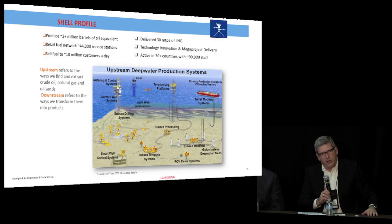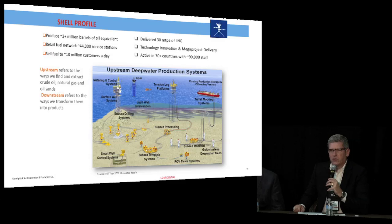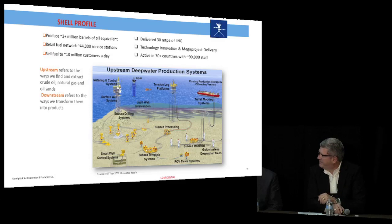The deep water is the line of business that I am responsible for from a technology standpoint. And the deep water business obviously is major capital intensive. So again, it is all about uptime, maximizing throughput, that entire chain from subsurface all the way through sales point into our downstream operations.